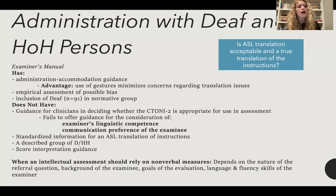Also, while there was a deaf group included, this was not a well-described group of individuals with hearing loss in this standardization sample. I felt that there was no information provided regarding key variables. I think they could have gone to a greater level of detail, like what was the homogeneity of the groups across individuals, what was the severity of hearing loss, how did it compare from one person to the next, what was their preferred communication modality, did they use assistive listening devices? I think all of these are really important to address.